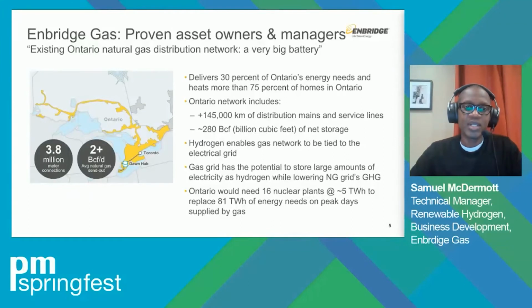Ontario's gas network, think of it as a massive battery going to every home, with tentacles going to every home. And the reason why I say that is because hydrogen is analogous to electricity. In other words, anything you can do with electricity, you can practically do with hydrogen. We have about 145,000 kilometers of distribution mains and service lines within our system. And we can do a lot with that in terms of carbon reduction throughout not just the city of Toronto, but throughout the province and elsewhere that we operate.